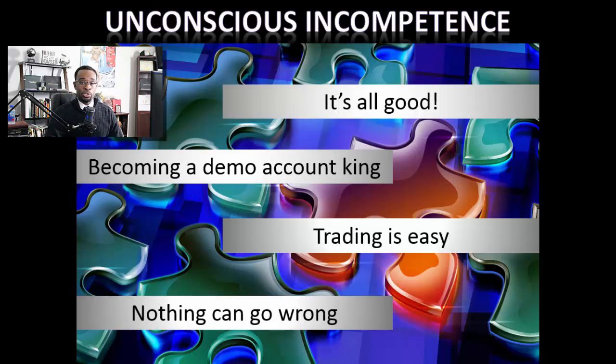Typically, this is the stage where traders are brand new to the market. They've heard about it on the internet, TV, from a friend. They go find a free trading platform, an MT4 or a tradingview.com, and they just go around and play with the markets. Maybe they start up a demo account, throw some money at it, close your eyes, you sell the euro dollar, and you make some money. Again, really, you have no idea what you're doing. You're drawing lines, you're adding indicators, but it's fun.